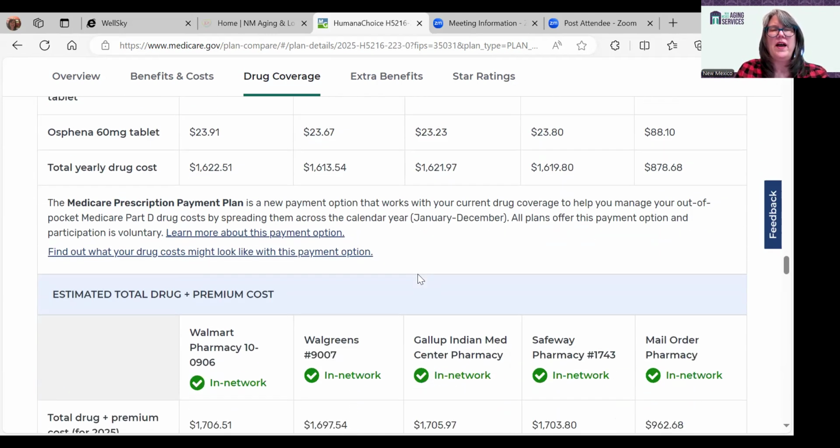Okay. Another change for this year is the option of using a Medicare prescription payment plan. This is an option that helps spread your drug copays over the year. It does not lower your costs.